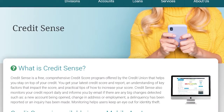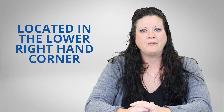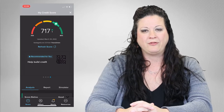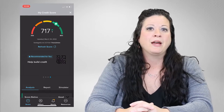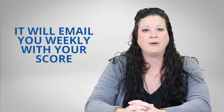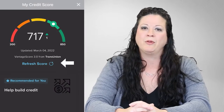My Credit Sense is available within our app. It is located in the lower bottom corner where you would click on My Credit Score to get started. That is also where you will continue to click if you need to go in there after first downloading it. My Credit Sense will email you every week and tell you that you have an updated score. At any time, you can also click in there and say, I want to get my new score today. It will only refresh once a day.